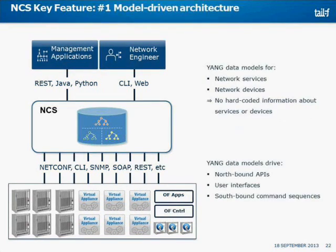The first one, model-driven architecture. We have talked about the importance of that, both Axel and I here, and I think this is absolutely the single most important thing in a modern real-time OSS system based on SDN principles. You need to be able to model both network services and network devices in declarative data models and not hard code that into either the network elements or the OSS or any SDN controller for that matter.